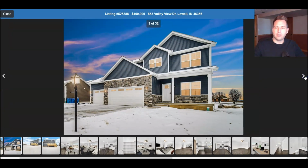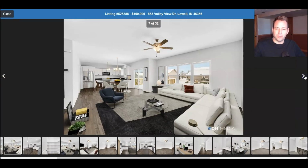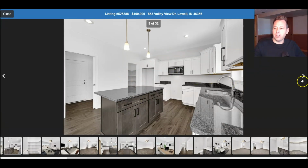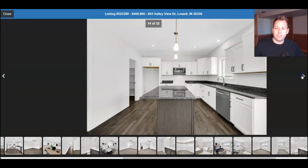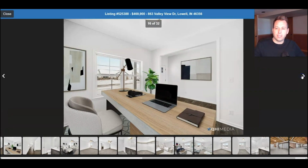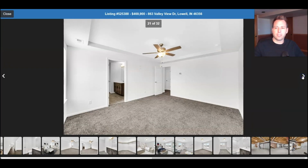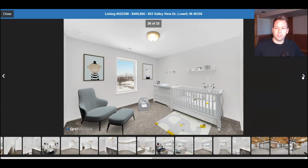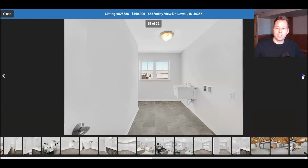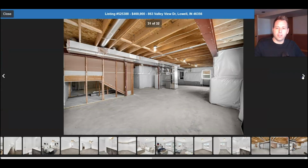So, you got a 3-car garage. You're going to start seeing a trend on how these houses look on the inside for new construction in the area. This one's also virtually staged. You got the pantry there. You got the open concept kitchen into living room. This is the front entrance. You walk in and there's this office area. It's very typical design. So you got the tray ceilings. This is the master bath, walk-in closet for the master bath. Just one of the bedrooms and a second, and this will be the 4th bedroom. That was the laundry room we just saw. Here is the basement. It'll be a full unfinished basement.